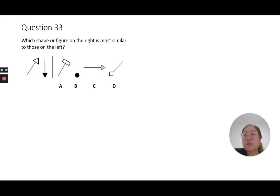Which shape on the right is most similar to the shape on the left? The answer is C. All of them have sticks, and you can't rely on the fill because the two shapes have different fill in general. So the only thing you can rely on is that top head, and they're both triangles. So you know that has to be consistent, so that's why C is your answer, because even though it has a different fill, it has that triangle element.